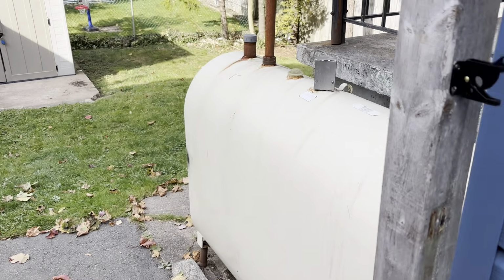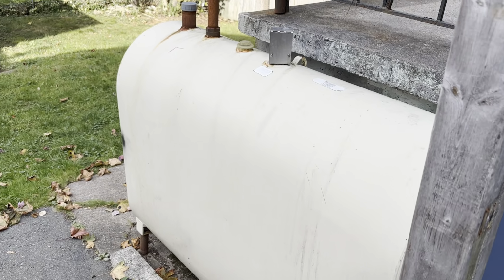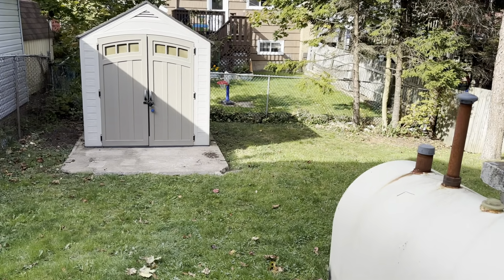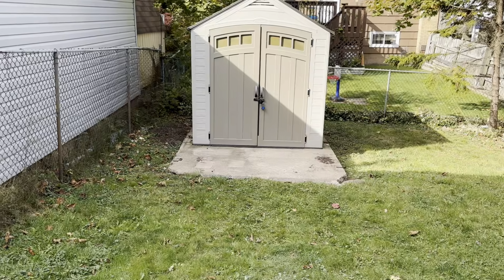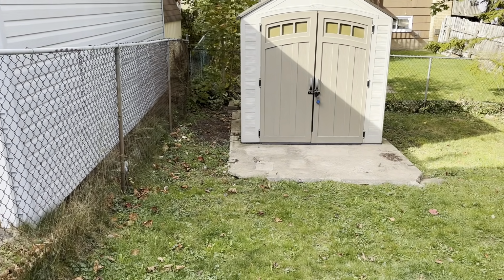So it was oil at some point. The oil furnace has been removed. This oil tank is empty, and that'll be removed by the landlord at some point in the future. And you do have a vinyl shed for storage. It is on a slab, so it's great for storage. And so here we have your fully fenced backyard.